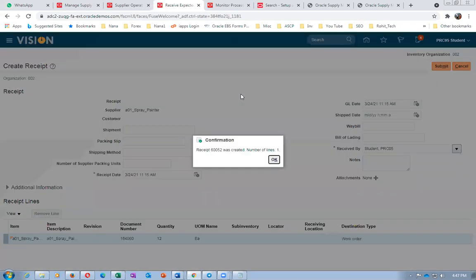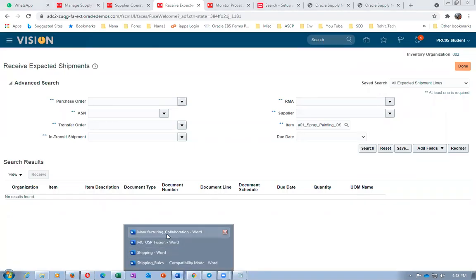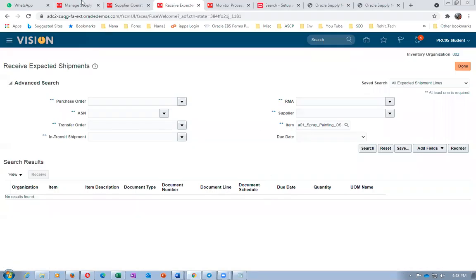So this completes the 30th operation. The operation can be done by a physical receipt at our place for a work order destination, or otherwise an ASN also. So I've shown you both the routes of doing it now. One via ASN and then one via physical receipt into your work order. So you go there and then have a look at it.